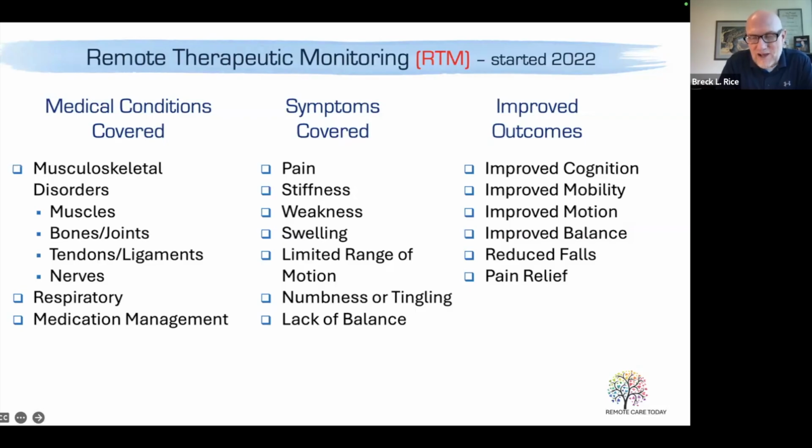I'm not quite a senior yet myself, getting closer every day, but I would qualify. Sometimes I have pain and stiffness, right? So if you look at the center column there, you can see that those symptoms are pretty broad, but the outcomes are amazing for seniors specifically, even though remote therapeutic monitoring will also be covered by commercial payers too, case by case. So if somebody has had an injury that they're recovering from, their payer may cover RTM for them. But the easiest patient population to identify that will qualify are your 65 and older patients.